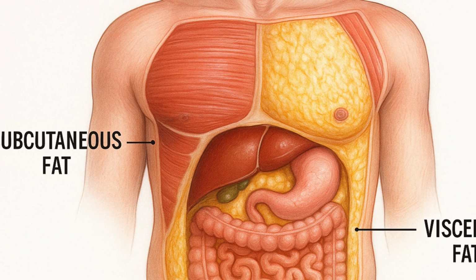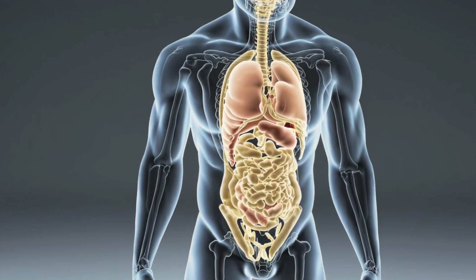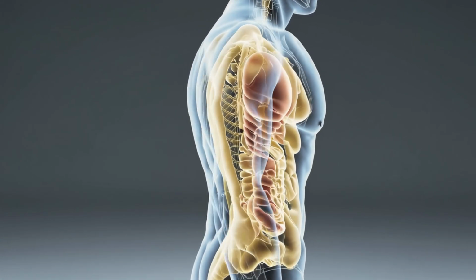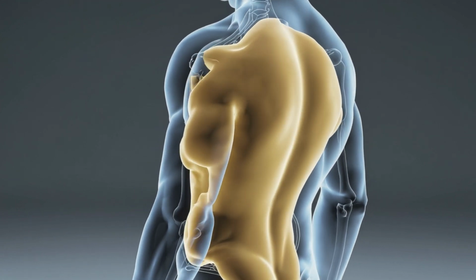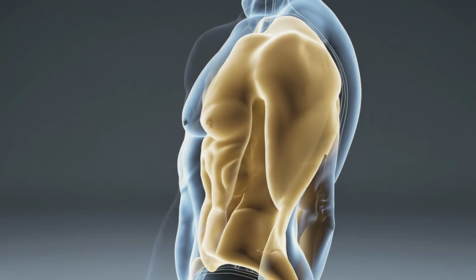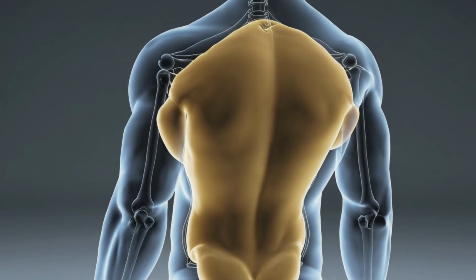Visceral fat, on the other hand, is far more insidious. It's stored deep within the abdominal cavity, wrapping around the liver, pancreas, and intestines. You can't see it or touch it, but you can feel its effects over time because visceral fat is a major driver of metabolic dysfunction. It pumps out inflammatory molecules, disrupts hormone signaling, interferes with insulin sensitivity, and increases the risk of conditions like type 2 diabetes, heart disease, fatty liver disease, and stroke.